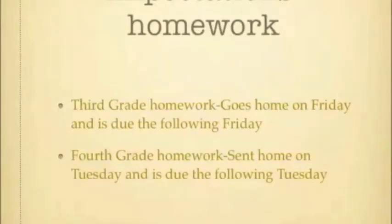Let's talk about everyone's favorite, homework. Yes, we do have homework in GT Math. One of our main reasons for doing this is to provide students the practice and to get in the habit of having assignments due, because when they get into 5th and 6th grade, homework is pretty much a nightly occurrence within the GT Math classroom.